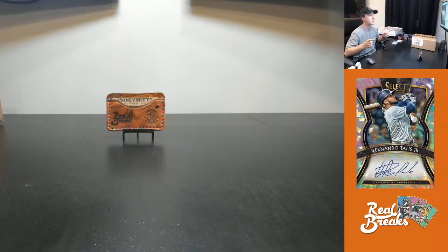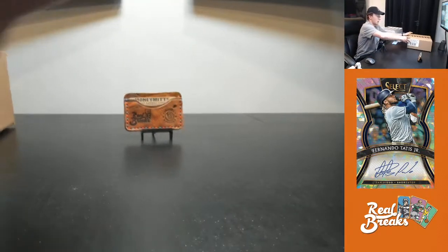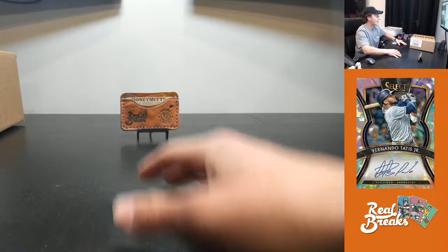We got 2020 Panini Select Baseball. Super hot product right now, so I'm excited to dive into it. We got the full case. Be sure to say hello when you jump in, just so I know who's here.